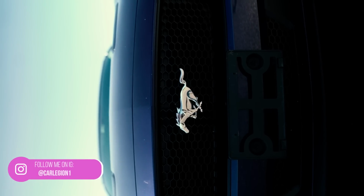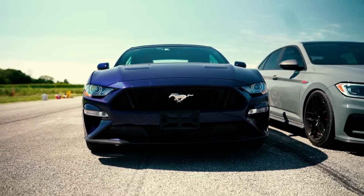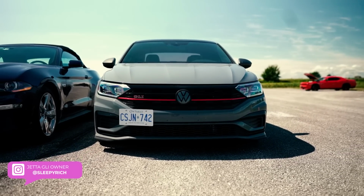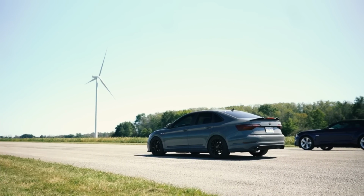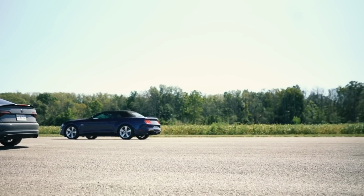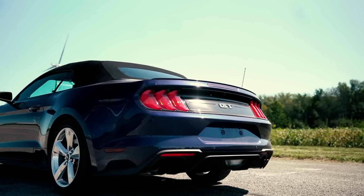Today, I'm driving a Mustang GT, 10-speed automatic transmission, and on my left side, we have the Volkswagen Jetta GLI, but it is tuned. And it makes close to the same horsepower as the Mustang. It's a front-wheel drive, this is a rear-wheel drive. Today, we're gonna do a quarter-mile test to see which one is the winner.